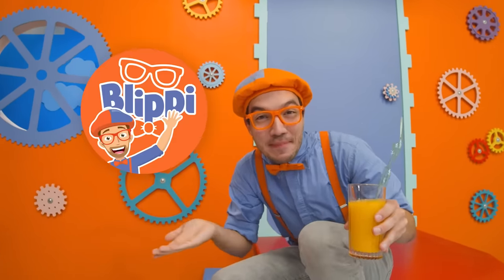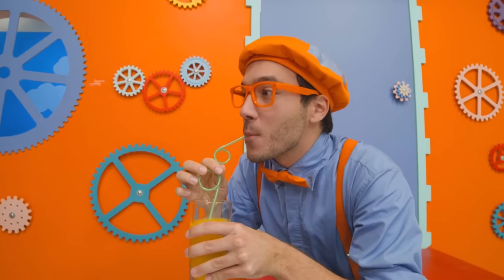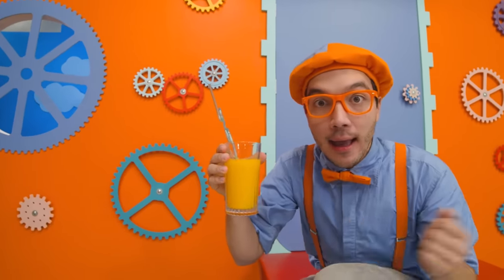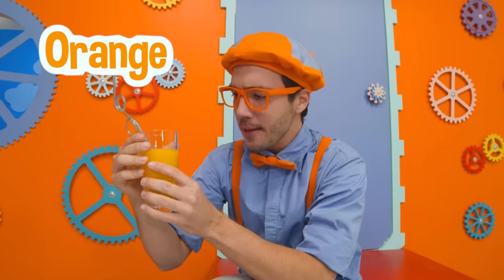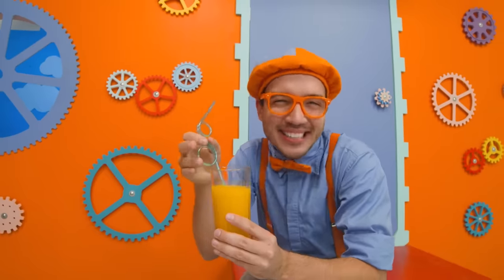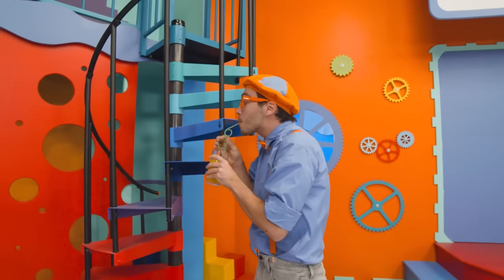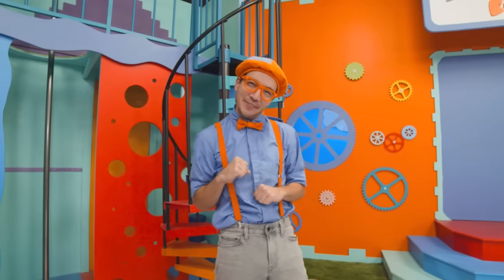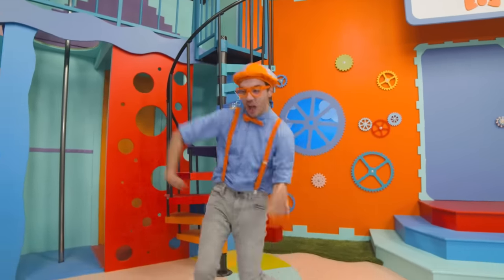Hey! It's me, Blippi! Whoa, and I'm drinking some really tasty orange juice. It's so tasty! And it's sweet! And it's my favorite color, the color orange. Hey, I wonder where orange juice comes from. Oh, that's right, it comes from oranges. Silly me. Oranges are so tasty and really good for your body because they give you lots of vitamins and energy.